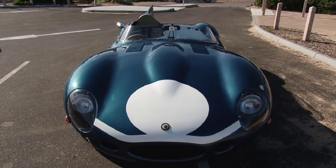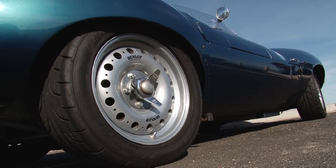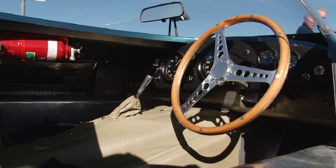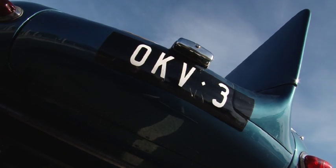No, it's not one of the 71. That's how many D-type Jaguars were made between 1954 and 1957. Today, a genuine D-type is worth mega millions. But in 1955, you could have bought one from the factory for less than £4,000 sterling.